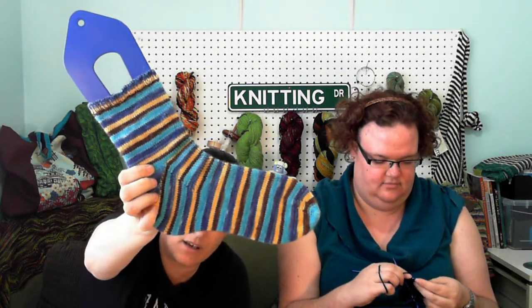This is what it looks like finished. This is my first sock, and I knit that on 2.5 millimeters, which is a US 1.5. You can see a theme going on here. Unless you ask Knit Picks, who insists it's a US 1. That really confused me because I had to call them to get a needle replaced. It says 1 on here. They insist on it. It's a US 1. It's like, no, it's not.